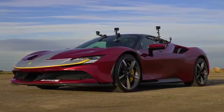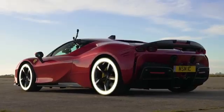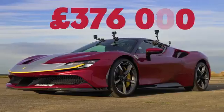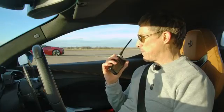Yeah, this is the SF90 4-litre twin turbo V8. It's 1,000 horsepower, 800 newton meters of torque. It's driven through all 4 wheels, 8-speed dual clutch gearbox. It weighs 1.5 tons and it starts at £376,000. So very reasonable. Okay, so quite a lot more expensive than this.